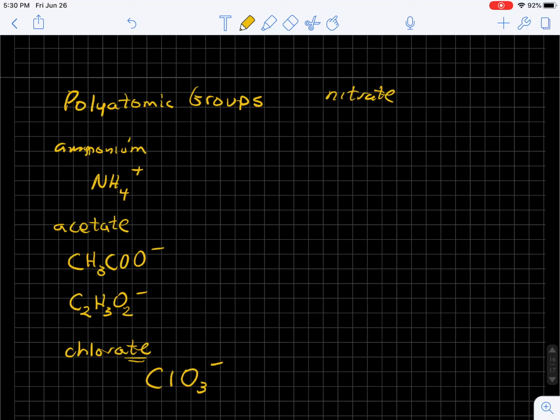And then we have nitrate, phosphate, carbonate, three, four, five, six, seven, eight. What am I missing? Nitrate, phosphate, carbonate, sulfate. And again, that ATE means it's got oxygen in there. So nitrate would have nitrogen and oxygen.